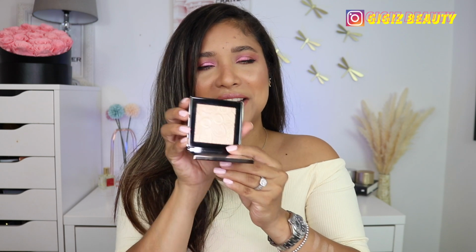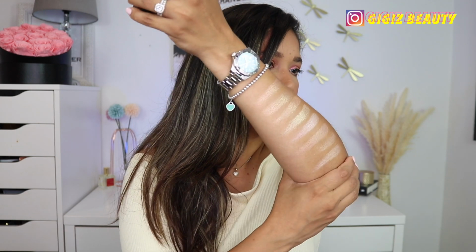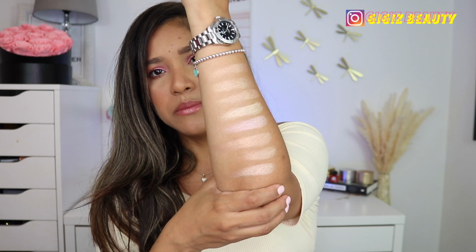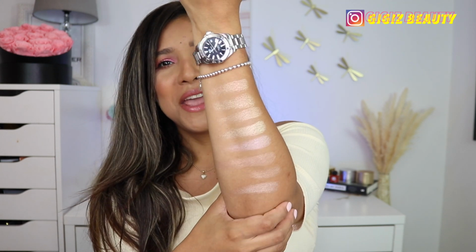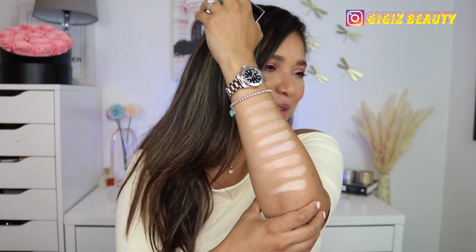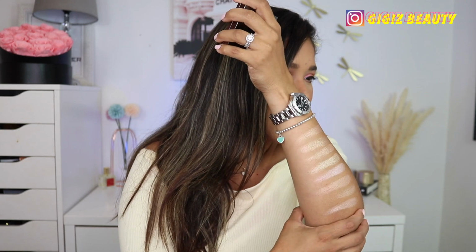I also have this one by Burberry that I wanted to show you because again, it looked just like Nude Glow. So let's swatch this beauty right here. And yeah, same story. They're a very similar color story. If you take a look at my arm, these highlighters are all very similar to each other. Probably on the face, you're not gonna be able to tell them apart.